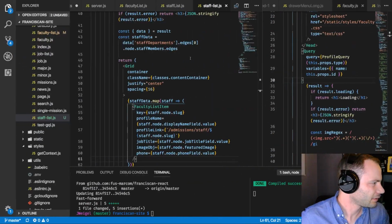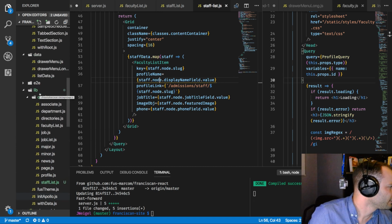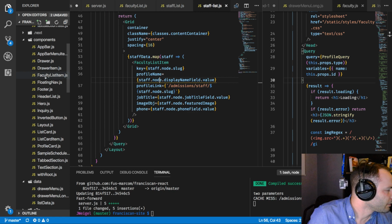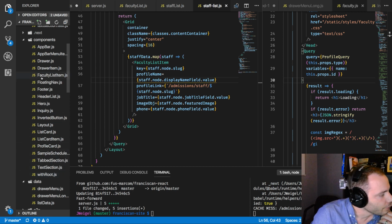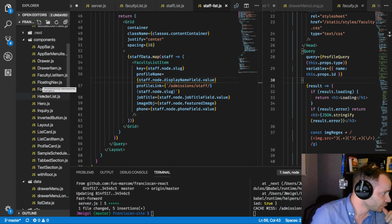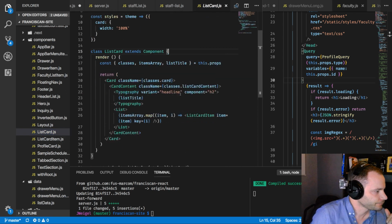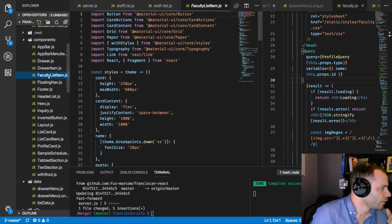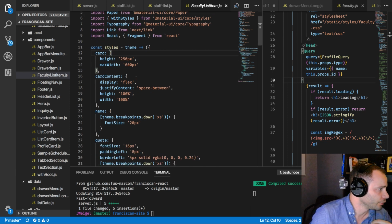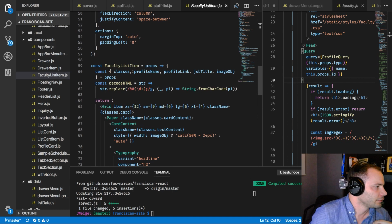So we're going to want to work with a different version of this faculty list item. And let's see what we have. I thought we already had a full width component that we could use, but I guess we don't. Let's see what this one is. No, this isn't it. You know what? I don't remember who did this particular one. Someone must have changed this faculty list item component at some point because it used to be full width.